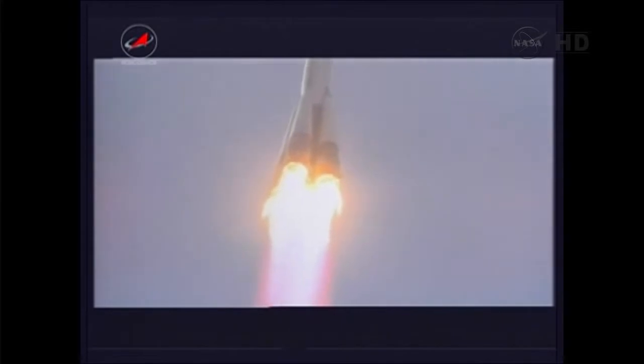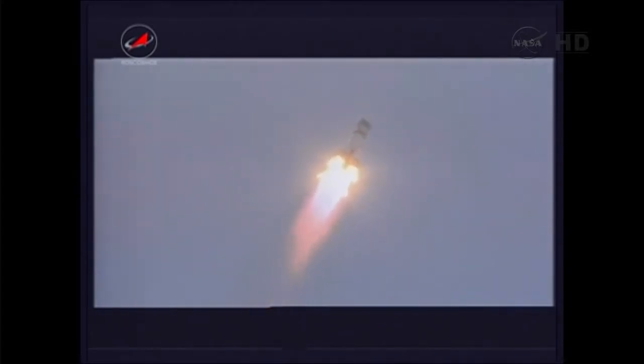Good first stage performance being reported. Good roll and pitch program. All thrusters reported to be functioning nominally. 42 seconds into the flight. The Soyuz is delivering 100 tons of thrust from its 4 boosters and single engine. Arcing to the northeast of its launch pad toward an orbit inclined 51.6 degrees to either side of the equator.